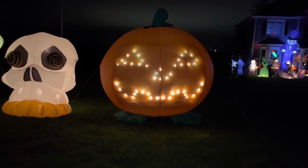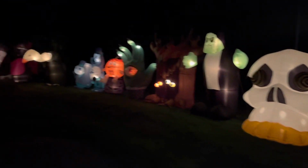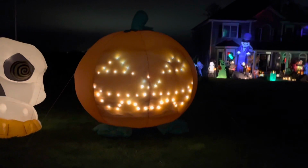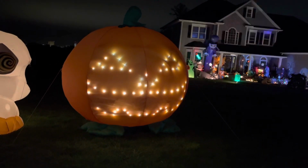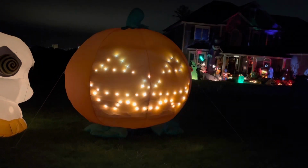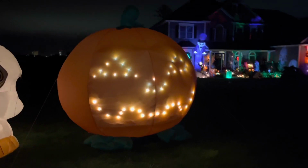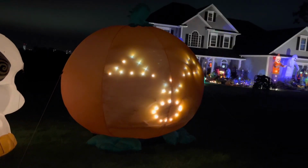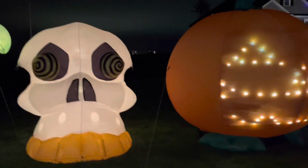Alrighty guys, and the last part of the video, last section of the yard, the most unlit part of the yard. Of course, we start off with the light-up pumpkin that you weren't able to see in the beginning of the video. Of course, this is out in my display every year, so if you guys have been following me for a while, you'll know I've had this for many years, and you probably already know what this inflatable is, but I always like to wait for him to start up his song before I start recording, so yep.